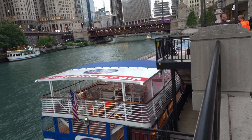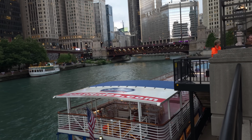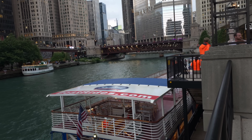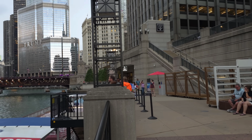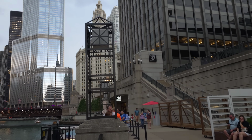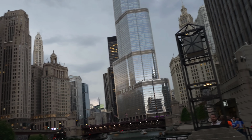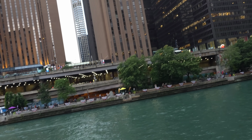It takes you to all the places in the downtown Chicago area and it's called the architectural tour. There is also another cruise, like a river cruise, but I don't think we got enough time to do that. Maybe we'll do it next time.